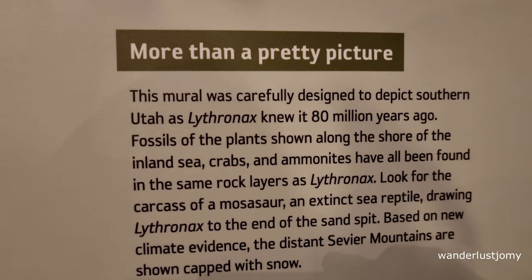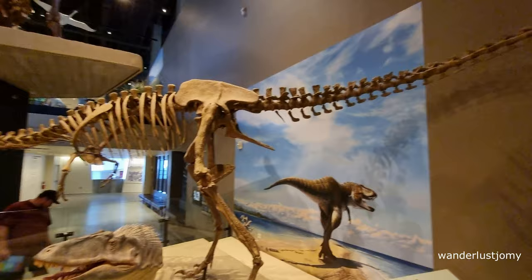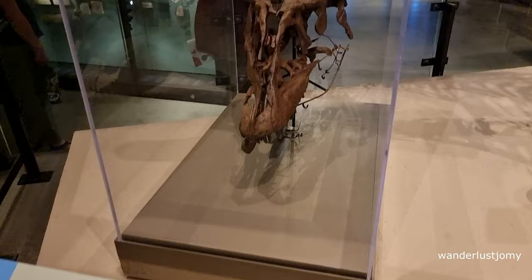Through carefully curated exhibits and informative displays, we're able to piece together the story of Lythronax and its role in the ancient world. As we stand before its reconstructed skeleton, we're transported back in time to an era when creatures like Lythronax ruled the Earth.